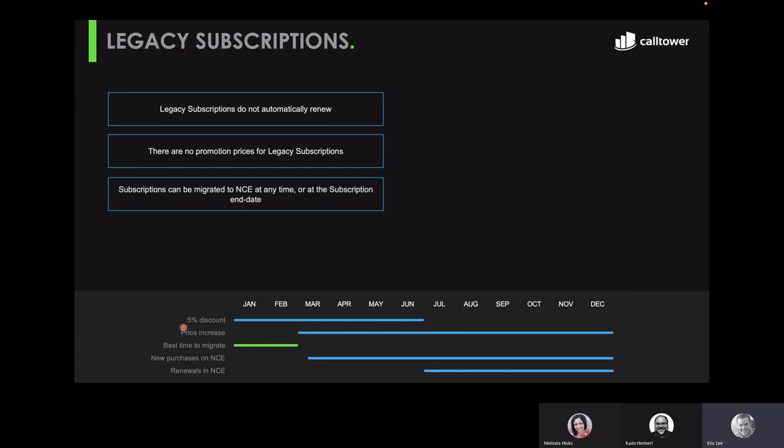Subscriptions can be migrated to the new commerce experience at any time, or at the subscription end date. So if you would like, you can migrate now. Again, we would recommend that you do that within the month of February, so that you can get the best discounts, or you can just wait till the end of your subscription and make changes then. You can continue to increase or decrease licenses at the same legacy price until the subscription end date. So just like you've been able to do before within legacy, you can continue to increase or decrease licenses, but there are some things to be aware of and some wording that we will talk about.